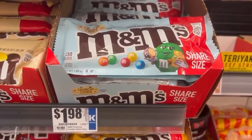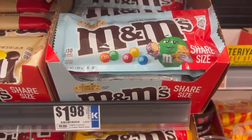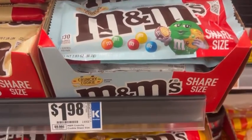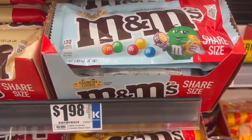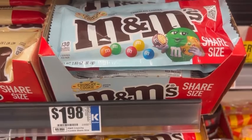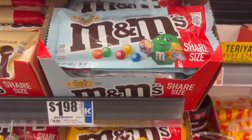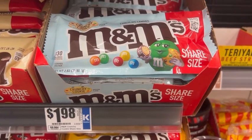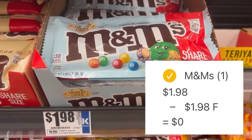I did this next deal at Kroger, but you can do it at H-E-B as well. You want to look for the crunchy cookie M&Ms, the share size here for $1.98. You can find these in the checkout lanes, and you'll pay that $1.98 for them out of pocket, but then submit your receipt to Fetch Rewards, where we have a 100% cash back offer for them. So you'll pay $1.98 and get $1.98 back in Fetch Rewards points, making this free.